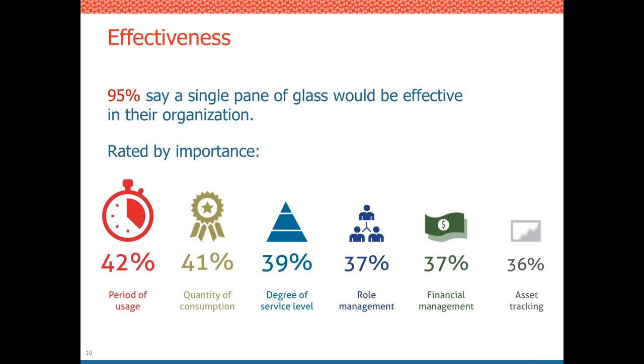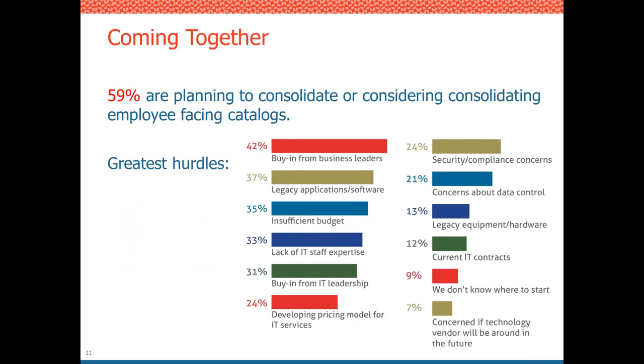And then there's the asset tracking, being able to know who has what, so that not only do they not leave with the equipment, but you can reallocate that equipment to someone else without having to purchase new equipment. So putting in that single pane of glass and having everything go through one portal where it can easily be tracked and managed was going to be very effective, as 95% of our respondents had indicated.